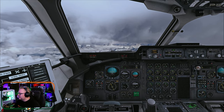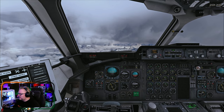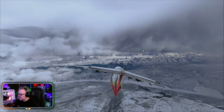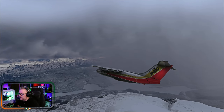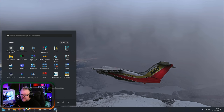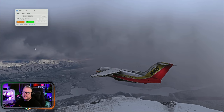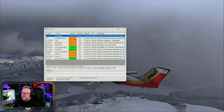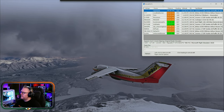So we're passing Wrangell. Our speed came down fairly abruptly. Right, now that's my first trick. My second trick, join FS. So as I turn this on, I can now see the aircraft that should start appearing, friends, right?